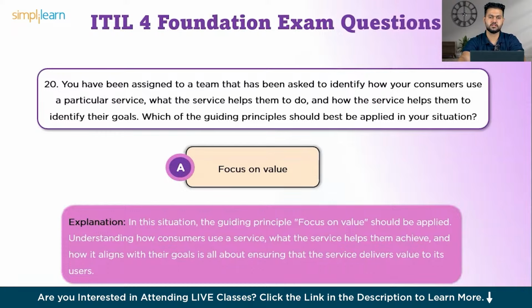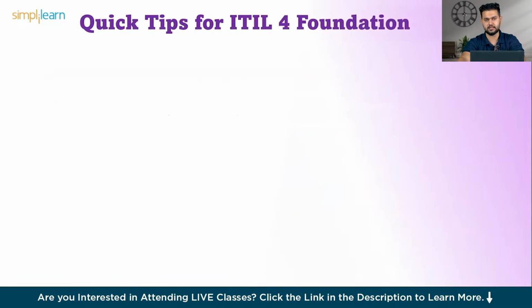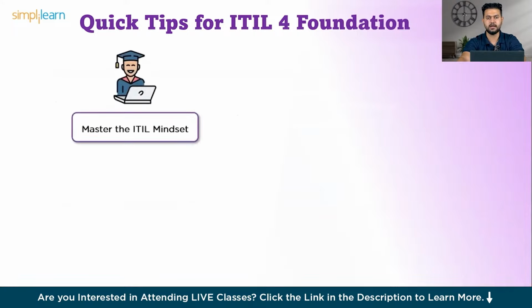Alright, so these were some of the exam questions that you can refer to if you are preparing for the ITIL 4 foundation exam. Now let's have a look at some quick tips for this ITIL 4 foundation exam. Alright, so first on the list is master the ITIL mindset. Think from an ITIL perspective when answering questions. Don't rely on personal experience. Choose the answer that aligns with the ITIL best practices. This is the first tip.